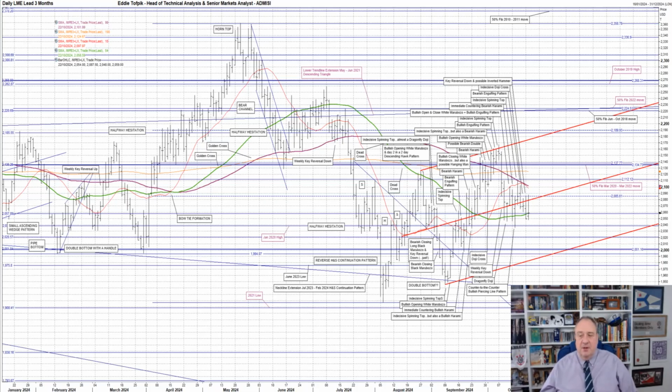It just seems that both topside and below we have some considerable resistances and supports, which I detailed earlier, and I suppose that is why the market is seemingly marking time right now. Thank you for listening.